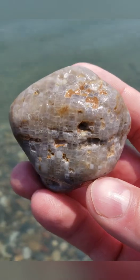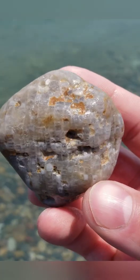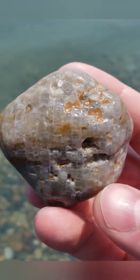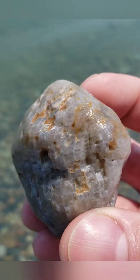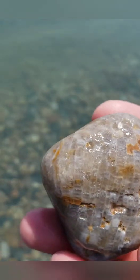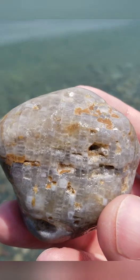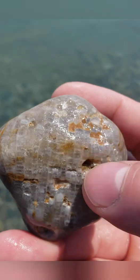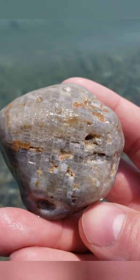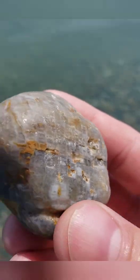Alright, I almost passed this guy up. I seen him in the water, but I just thought it was kind of a dull piece of chalcedony or something, but you can see the fossilized coral in there. I'm not sure if this one's a favosite. Favosite's also called honeycomb coral. You can see the hexagons in them, but I just will have to take a better look at it when I get home.